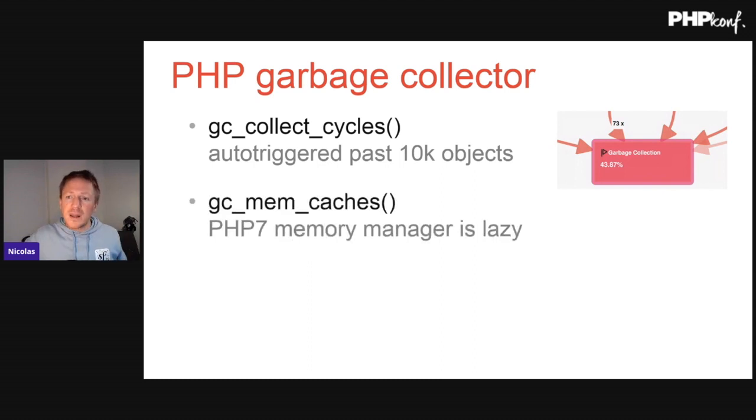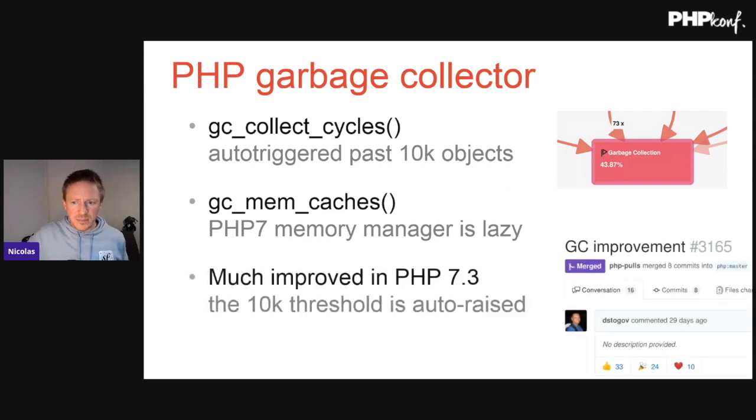There is also another part of the garbage collection process, which is not freeing memory unless you call gc_mem_caches. This is, for example, the tokenizer, small strings, these things. So don't forget to call that from time to time.